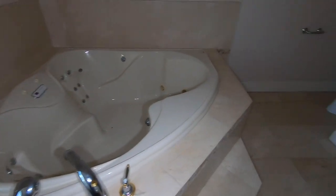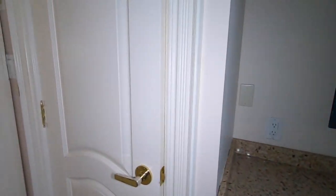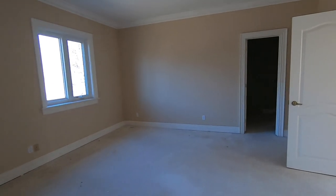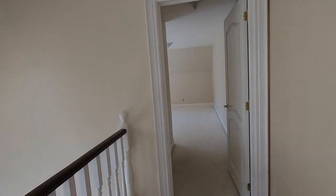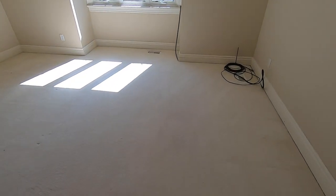What's up, girls? Jacuzzi, hot tub. Toilet. Stand-up shower. His and hers mirrors. Nice place, guys. It's a nice place. Anything in the closet? Nope. Okay. Moving right along, guys. Head over to this bedroom. That's about it. Just the room. Curtains gone. Carpet.